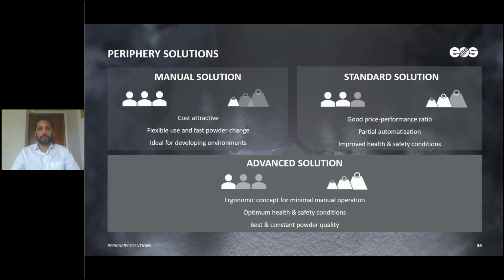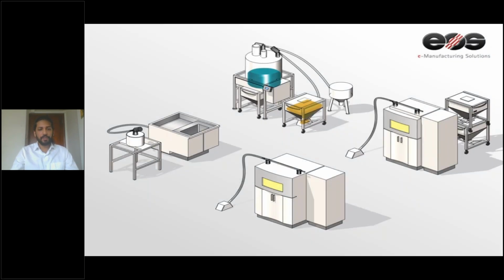Once the parts are printed from the machine, you then need to use peripheral equipment to take out the parts. At EOS, we have a range of this peripheral equipment depending upon your facility requirements. There is the manual solution, which is extremely cost attractive and ideal for developing environments for upcoming customers. Then we have the standard solution, which also offers a very good price to performance ratio. It is also better for the health of the operators as well as the environment, and it is semi-automated or partially automated. To show the advanced solution, I have another short video here for you.